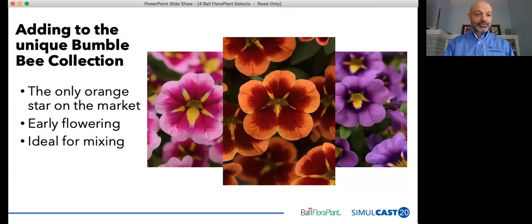Okay, next variety we want to talk about is Bumblebee Orange. So the picture in the middle there, that is our new Bumblebee Orange. It'll add a new color to our Bumblebee collection. You guys are probably familiar with Bumblebee Pink, which we introduced several years ago. It's been a really good selling novelty calibrachoa for us. And then on the right-hand side of the slide, you can see Bumblebee Blue. Now we're adding Bumblebee Orange. Gives us really the only orange star on the market.